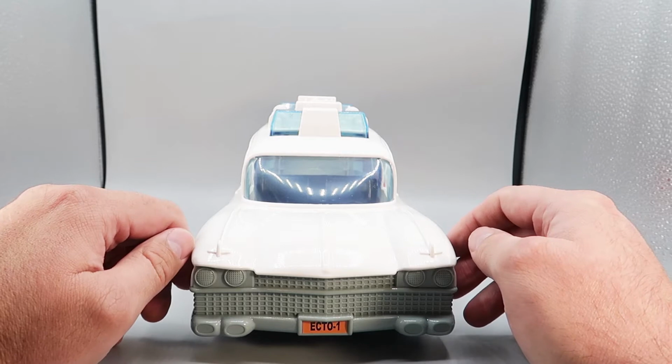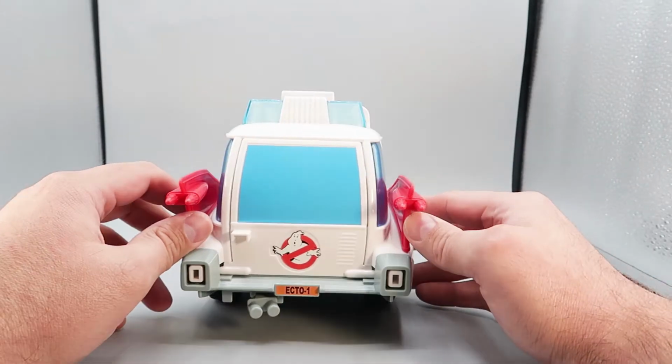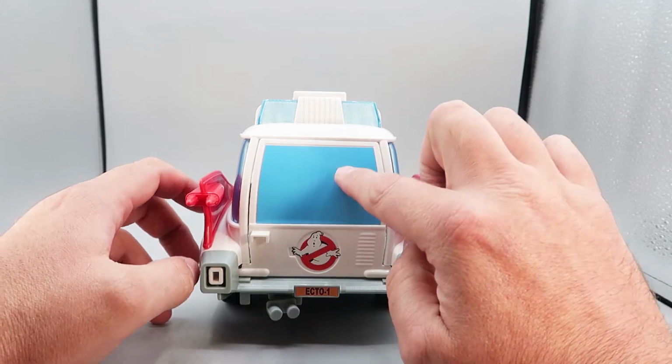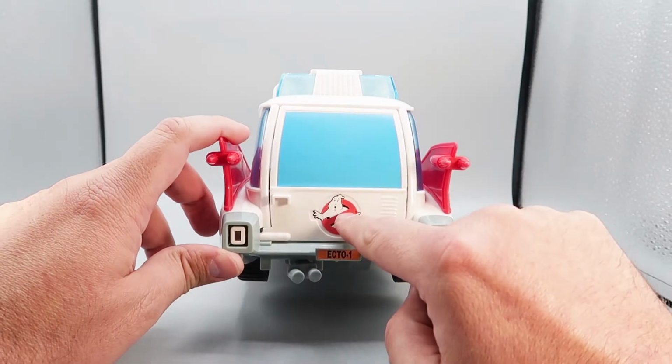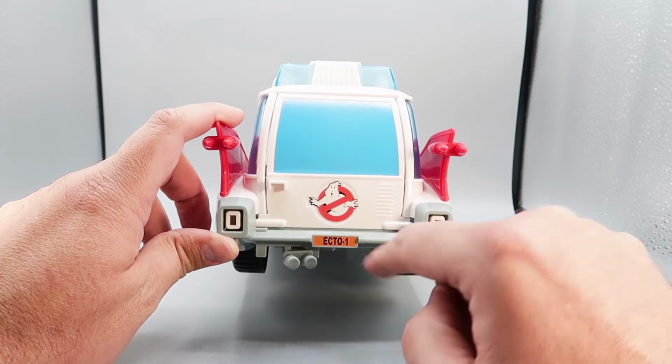And then that is cool. Nothing here on the side that's any different. And on the back, you have a little bit of sticker detail for the back windshield. Another Ghostbusters sticker here, and an Ecto-1 license plate here.